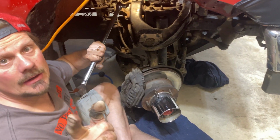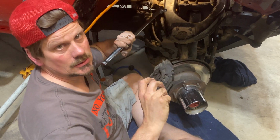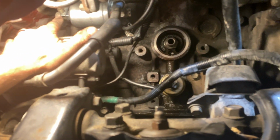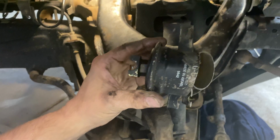Now, they don't tell you this in the manual or on YouTube. They are not reverse thread. It is righty-tighty, lefty-loosey. Okay, and you do want a washer on both sides of that. And those lines, these hooks, I should call them, they're what guide that to tighten it down. These hooks right here, okay? That's where you want that line.